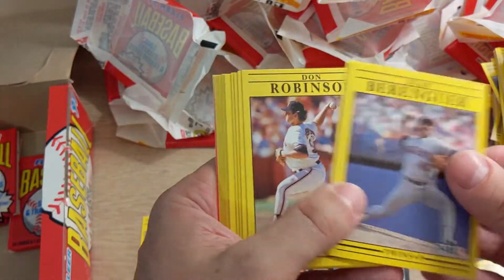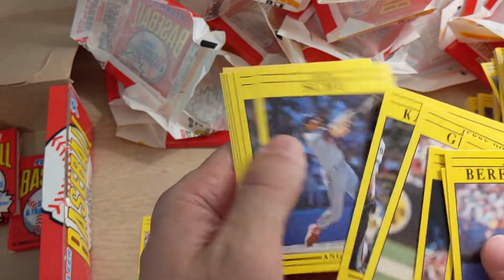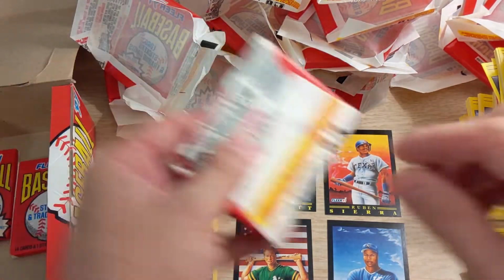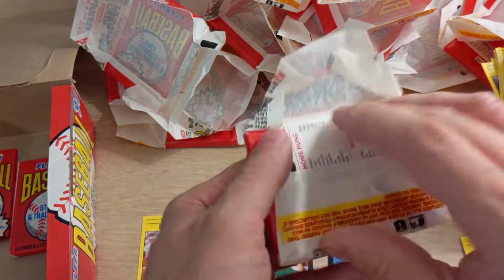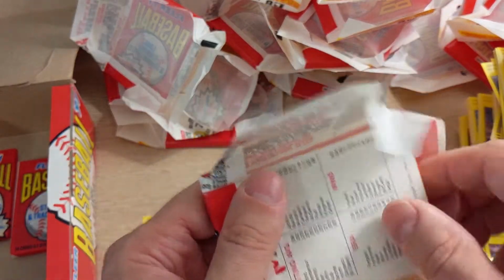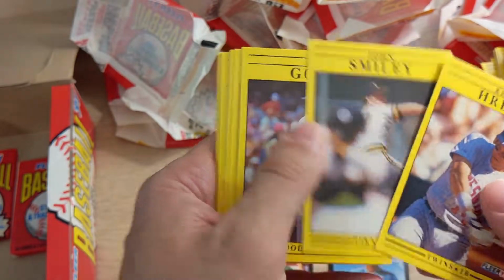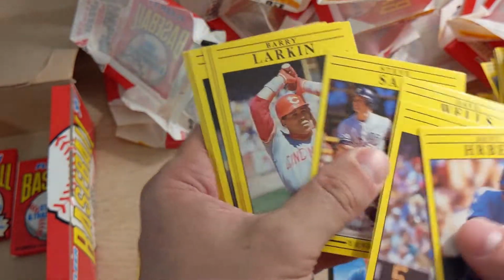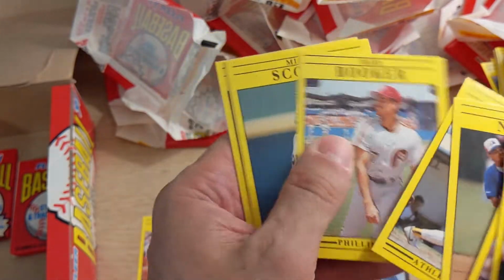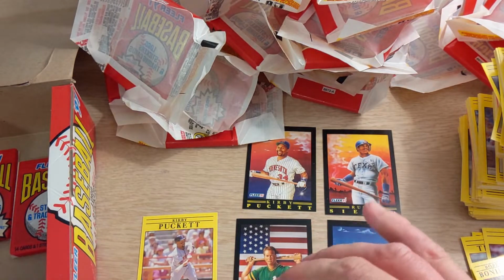Okay, where is my Griffey Bonds card? No love. Yeah, 3 packs to go. So we got 4 Provision cards. So that was kind of just what I was expecting, about 3 or 4 in this box. Barry Larkin, Hall of Famer. Randy Johnson, Hall of Famer. Don Mattingly, not quite there yet. Maybe one day.